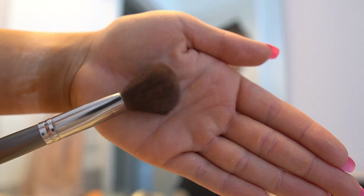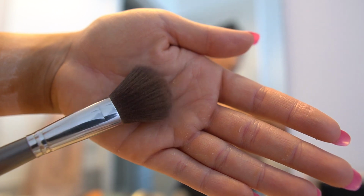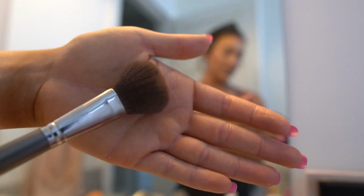And then for highlight, I use this brush. It is from BH Cosmetics. Again, I ordered a ton of brushes years and years ago off Amazon, you know, BH, found at Target, all that good stuff. So I have a really stupid assortment, but it works for me.